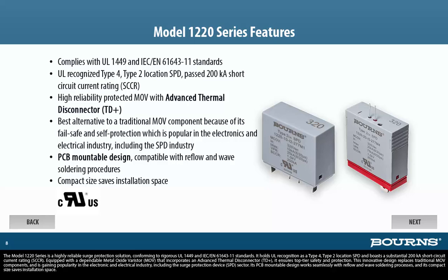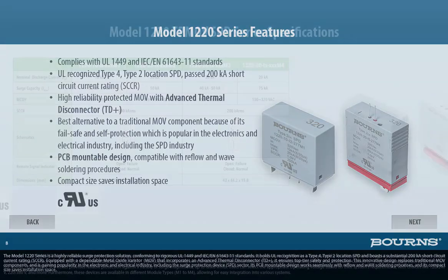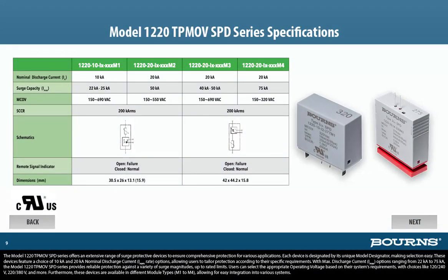This innovative design replaces traditional MOV components and is gaining popularity in the electronic and electrical industry, including the surge protection device, SPD, sector. Its PCB-mountable design works seamlessly with reflow and wave soldering processes, and its compact size saves installation space. The Model 1220 TPMOV SPD series offers an extensive range of surge protective devices to ensure comprehensive protection for various applications. Each device is designated by its unique model designator, making selection easy.